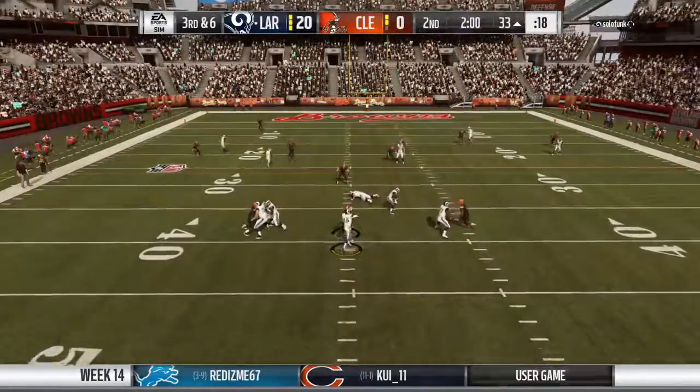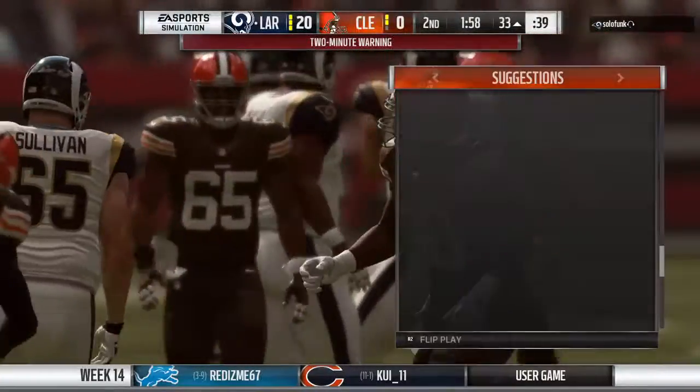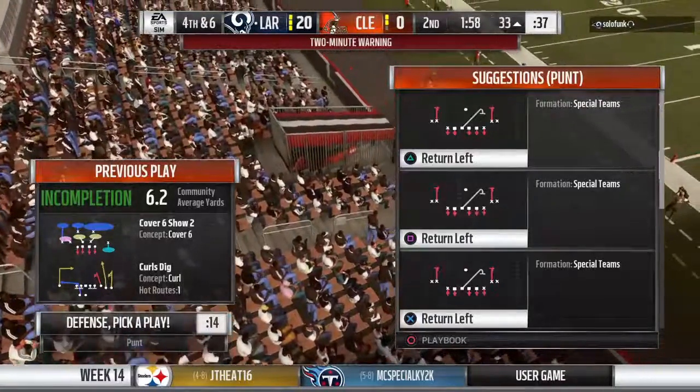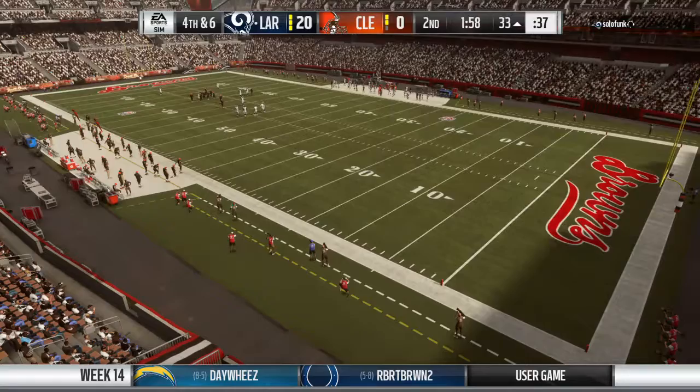Goff now looking to throw. And that is incomplete. 1:58 to go in this first half of play. More from Cleveland after this.